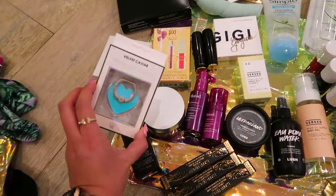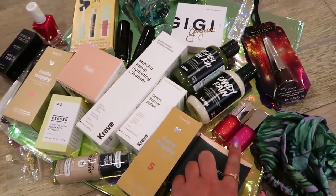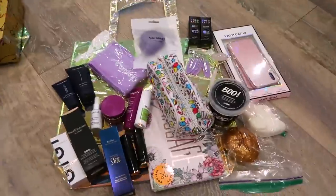Ooh, this velvet caviar heart pop socket. Wait, this is really cute. Some Crave skincare, these Fenty lip glosses that are so bomb. I kept one of the darker colors, some Lancome stuff, but we've got 1, 2, 3, 4, 5.